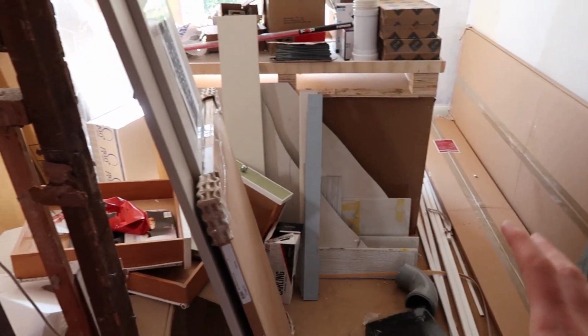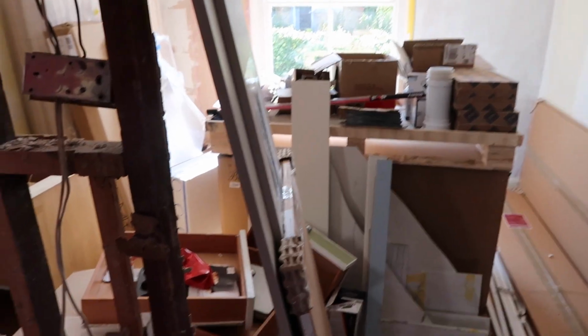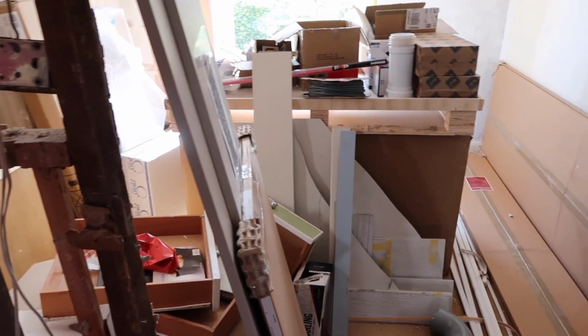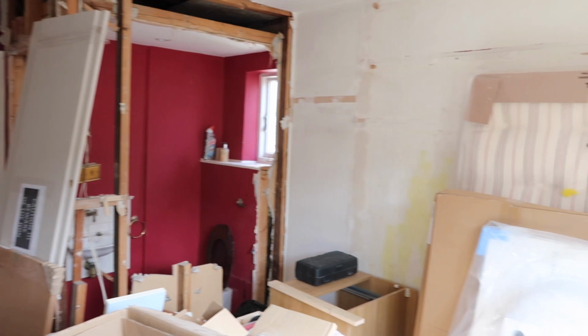So part of my job this week is to move all of this stuff out. Depending on how strong Talia is, can we move this vanity unit out? We'll have to see. And then sort of moving around. So yeah, this is just for reference. Now, let's get back to the actual designs.